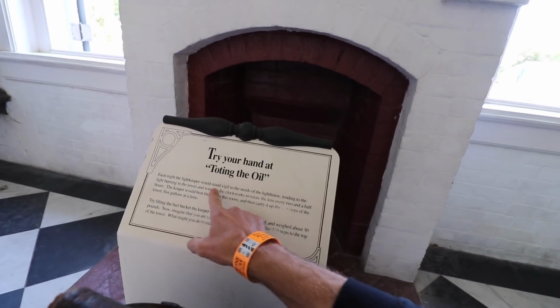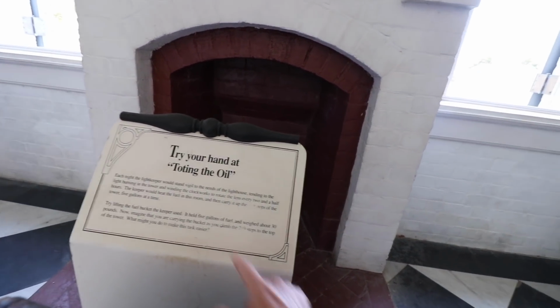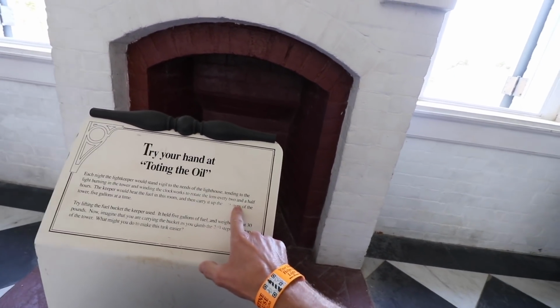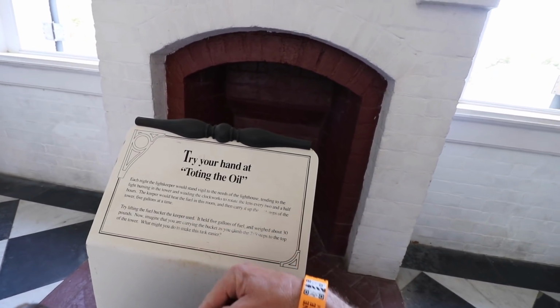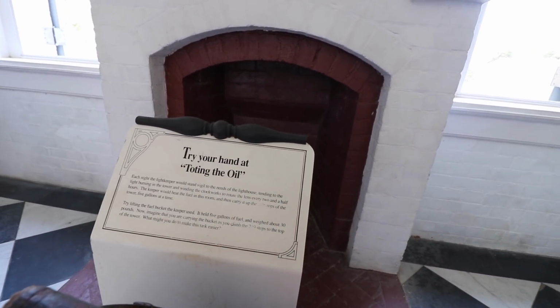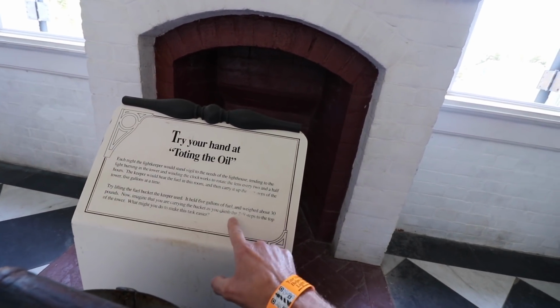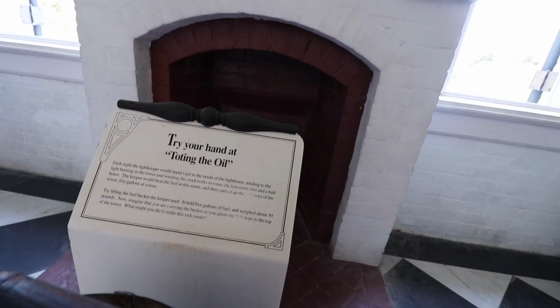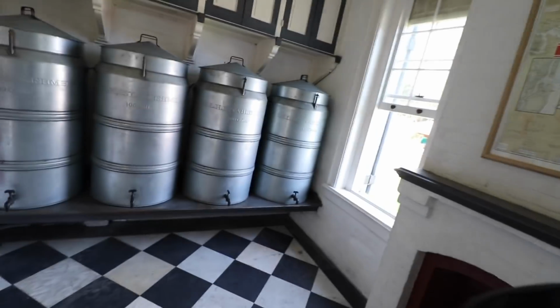Each night the lightkeeper would tend to the light burning in the tower, to wind the clockworks that rotate the lens. Every 2.5 hours they have to wind it. They would then heat the oil here in this room and carry it up the 209 steps, 5 gallons at a time. Each weighed 30 pounds. Imagine climbing 219 stairs with 30 pounds in your hand. I would say they had to be in really good shape.